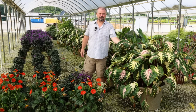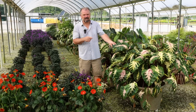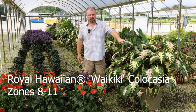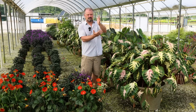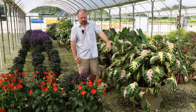Before I move on from this spot, I figured I was going to get questioned about what this is. This is Royal Hawaiian Waikiki Colocasia. It's an elephant ear, beautiful color. The leaf unfolds and it has a yellow mid-vein, and then that yellow mid-vein develops pink in the center of it. Incredibly showy plant. We have one in the garden back at the house.